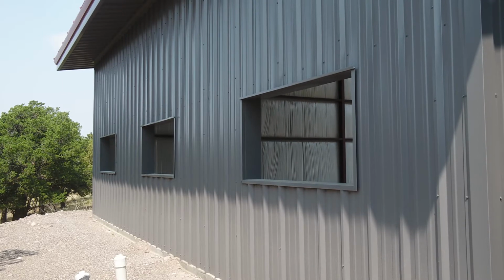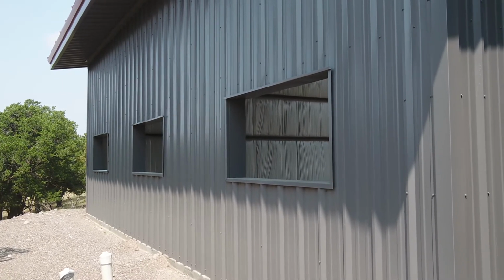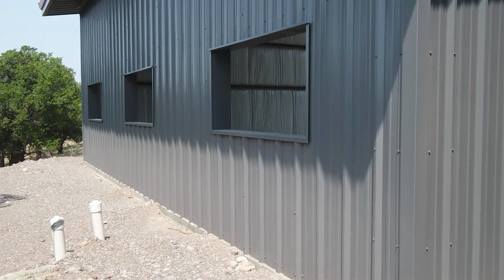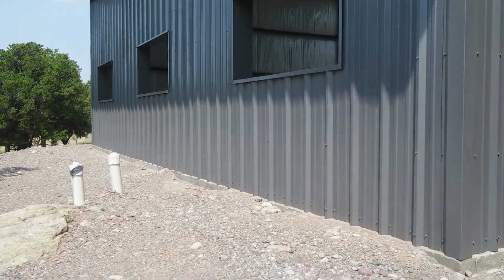When ordering windows, verify that the outside rough opening measurement is a 1/4 inch larger on all sides. For example, a 4 foot wide by 3 foot high opening takes a window size of 3 foot 11.5 by 2 foot 11.5, which is standard.